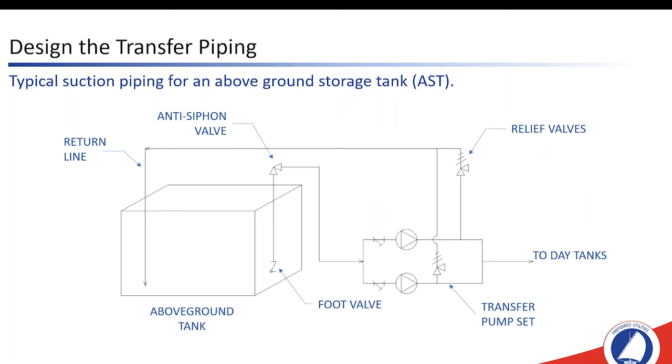This is typical suction piping for an above ground storage tank. You'll notice it's exactly the same as the underground storage tank, except we've added an anti-siphon valve. Many people are tempted to use a solenoid valve in place of the anti-siphon valve, but you really shouldn't. A solenoid or a motorized valve doesn't quite serve the same purpose.